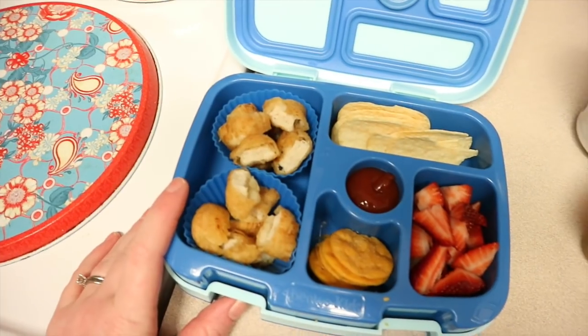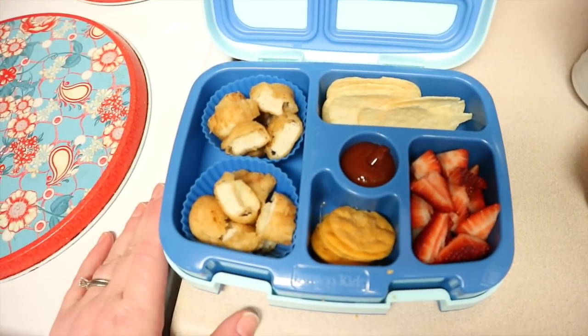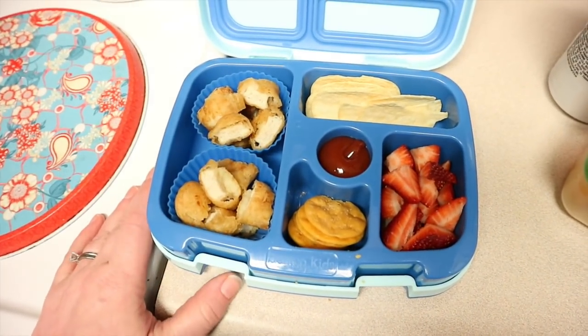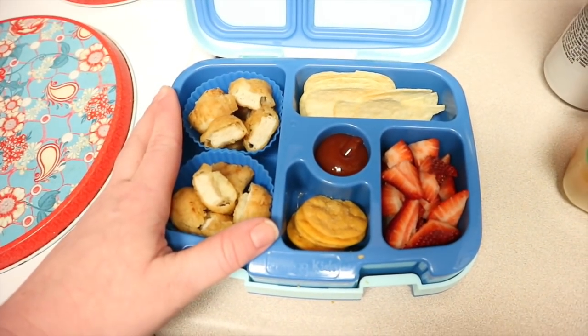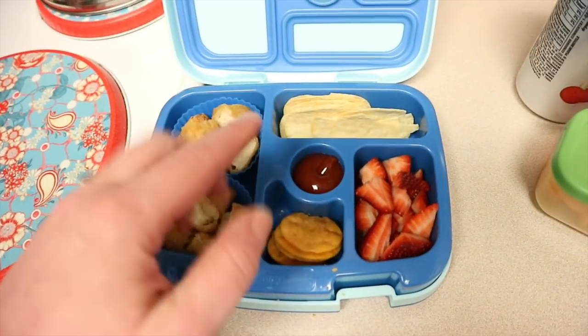So I have the chicken nuggets again today for Nate. It just works really well for him and he really likes it. So I'm just going with it. So he has 4 chicken nuggets cut up. Sorry for Layla's jingling collar. There it goes. And then he has some Lay's stacks. Just a few of those.